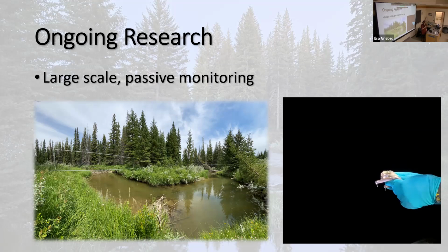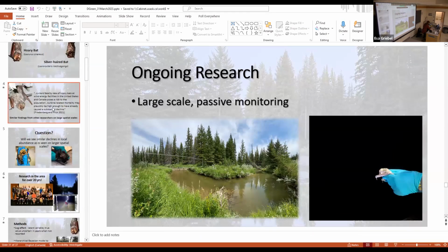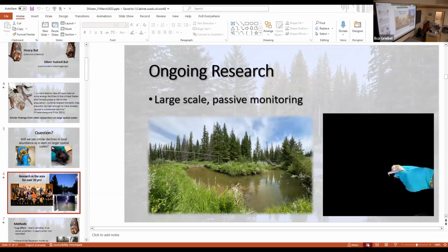Huge pain in the ass, though. I don't know why this presentation's not closing now. Yeah, here's a good picture of it.